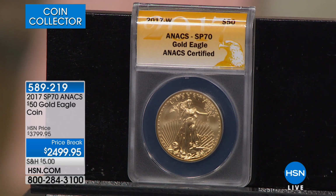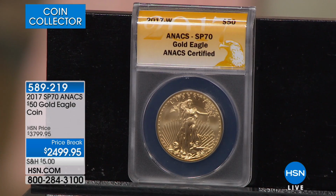And people go, well, the Buffalo Eagle's rare too. Absolutely. But you take the Buffalo Eagle, which they started making in 2006, and you take all the proofs, all the mint states, the 5, the 10, the 25, the 50s, all the different permutations. This coin is rarer than all of those coins.